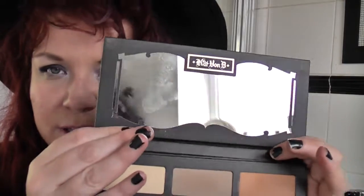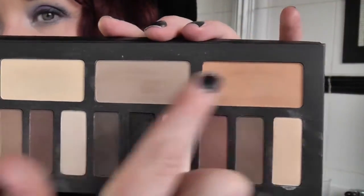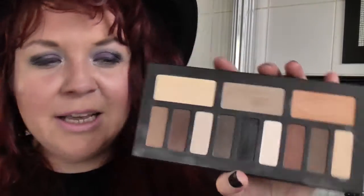A nice fancy scalloped edged mirror. So the shades across the top are useful, they're really big. That's the kind of colour that I would always use all over the lid, and then those 2 are great in the crease. And those are the shades that you use the most, so they provide them in bigger sizes, and I think that's great. It just makes really good sense, because I would always hit pan on those colours first, so I love that.